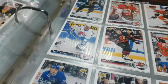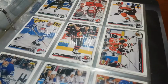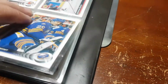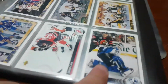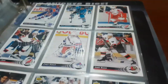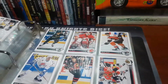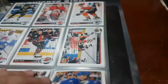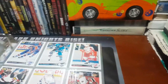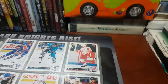Now we're in the high series stuff, because we're 440 and up. So we got Nick Kyprios here, another analyst. Bob Sweeney. There's Phil Bourque, now with the Rangers. Pat Jablonski. Always love saying that name. What is card? Oh, that's why that's there. So I am actually missing one card in this set, and that's card 441. That's Russ Courtnall. Oh, well. Let's see. Dino Ciccarelli. Talk about a journeyman right there. That guy was everywhere.